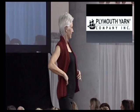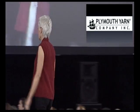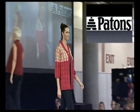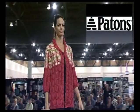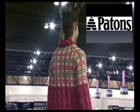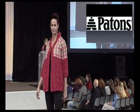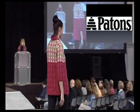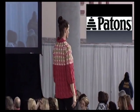Cables, Fair Isle, simple lace, and eyelet shaping. Let's welcome Peyton's to the runway. With this cable and Fair Isle swing cardigan from designer Gail Bunn, knit in Peyton's Classic Wool DK, swinging cables make a gradual decrease into a Fair Isle bodice. The body is knit in one piece up to raglan seams. The three-quarter sleeves match the body patterning. Great techniques and great color work show off this new yarn from Peyton's.